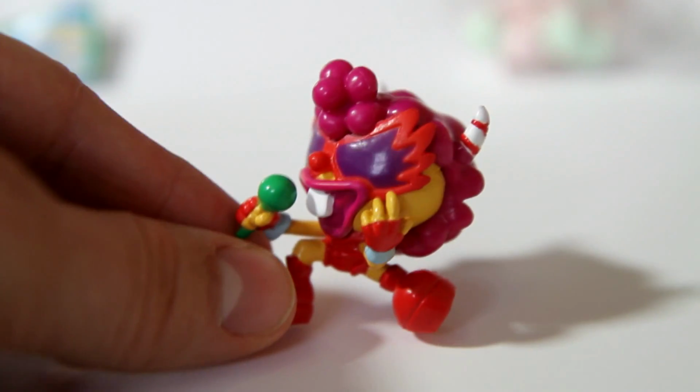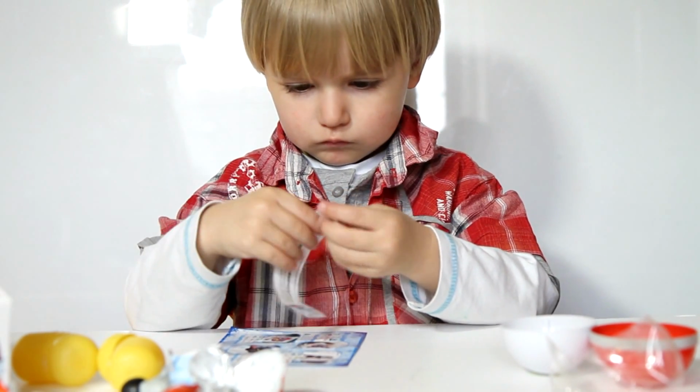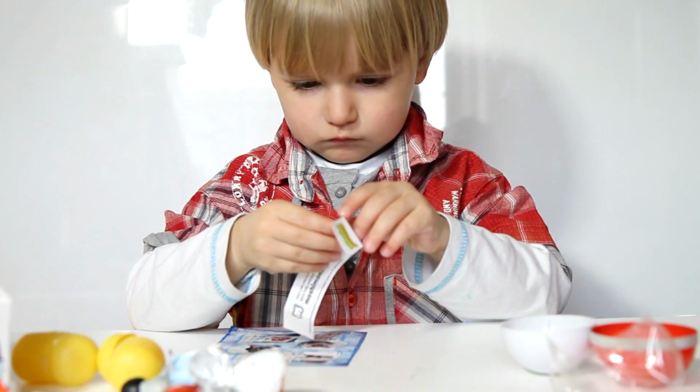Help me with the name again, please. Well, Sammy's playing with stickers. Yeah.